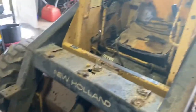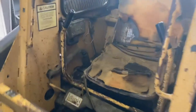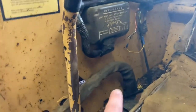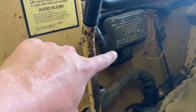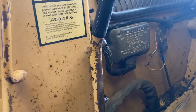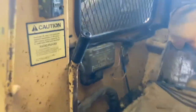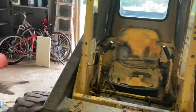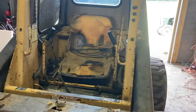So it's a loose connection. I took that little box apart. All the pins look good, and all the wires look good in that bottom part. So I'm not sure if it's in this top half right there where the pins go into or what. So I think we're going to have to figure that out. Maybe it's the box. I don't know. I don't know anything about that stuff.